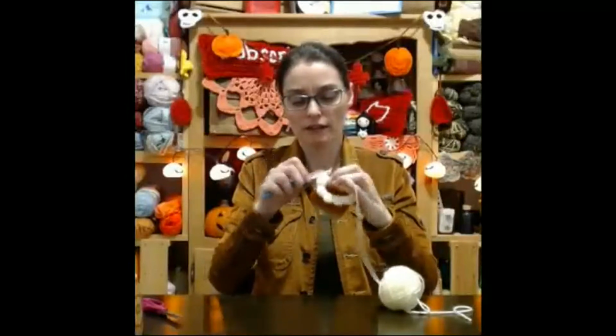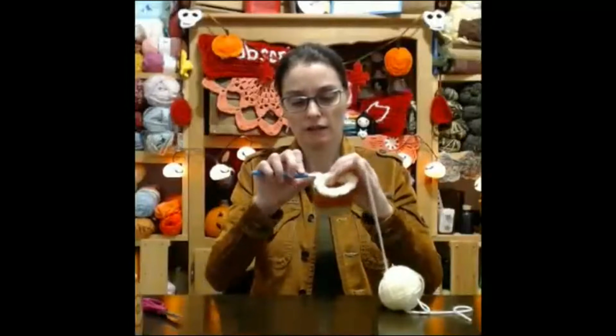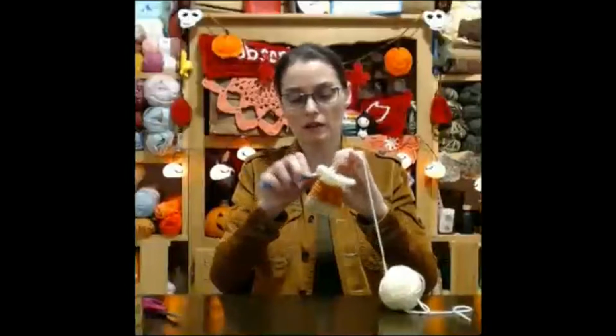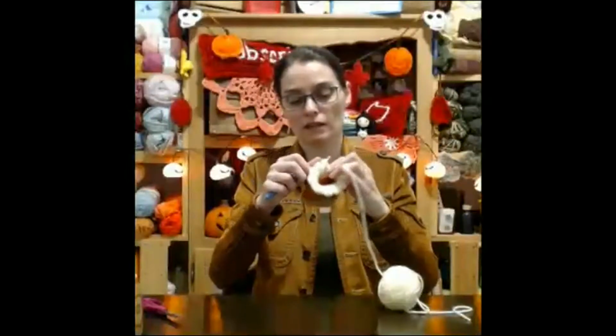And while I'm nearing the end of this, we should pick the next design concept. Do we want to stick with food and make another food-related tiny treat bag, or do we want to try something else? I like that. I like this too. I think this is going to look cute.